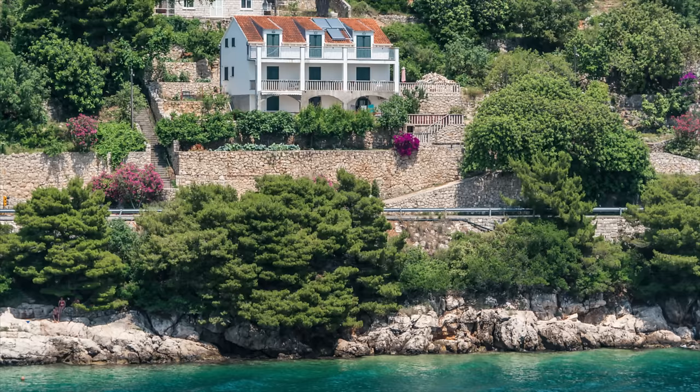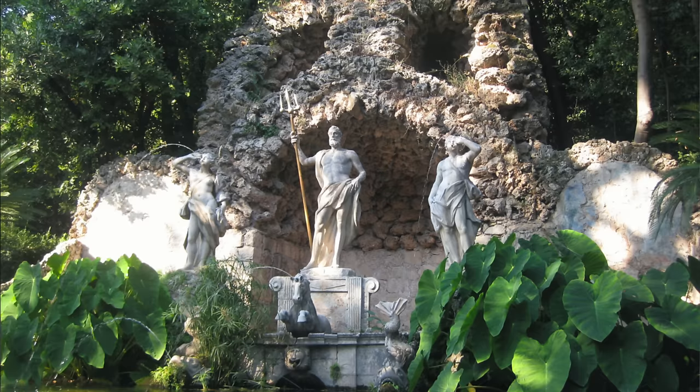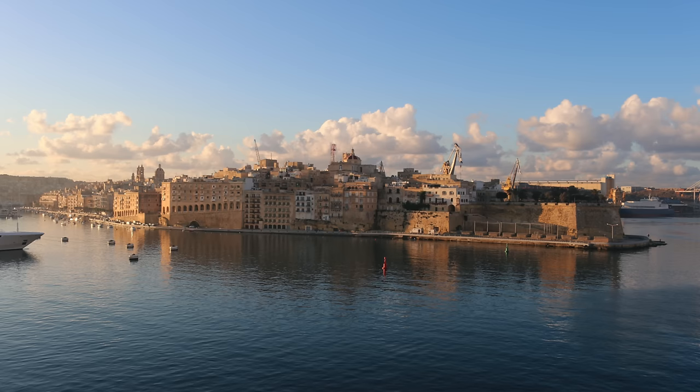Outside of Dubrovnik, you can visit King's Landing's gardens in the Trestino Arboretum. You can visit Quarth on the island of Locrum, and you can visit Daenerys' dragon lair in Diocletian's palace in Split. Next up, let's go to the Mediterranean island nation of Malta, which also was the setting for King's Landing, but only in season one.